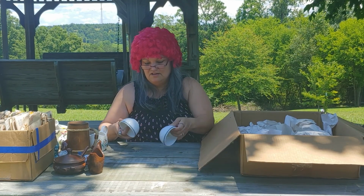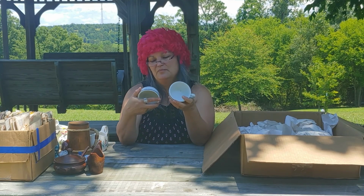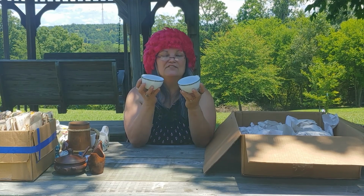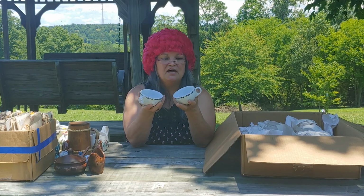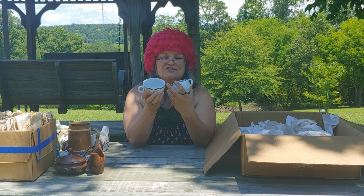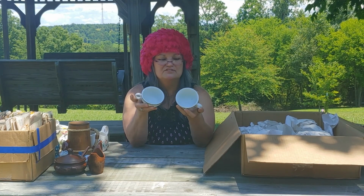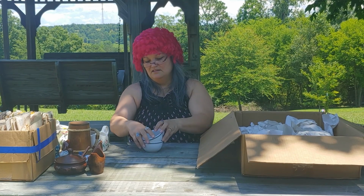Okay, these look like restaurant ware, but they're from Crate and Barrel. On the bottom reads Crate and Barrel, made in Poland. But they look like 50s restaurant ware to me. Heavy stoneware, I'd say. White with the little black checked pattern going all the way around. Excellent coffee mugs, excellent shape. Somebody will love these that collects the mugs.